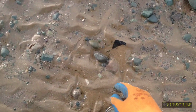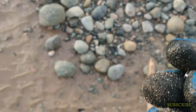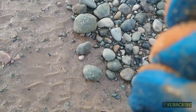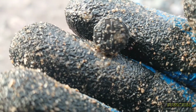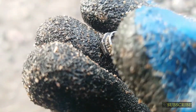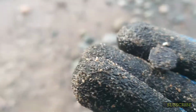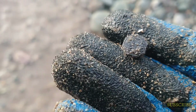Cool, let's crack on. Just seen something on the surface. Let's see what it is. Looks like a... I don't know. Definitely lead. Oh, what's that? A design, yes. Oh, that's cool. Is it a toothpaste tube thing? Oh, I'm happy with that. Something a bit different. Little design on it.